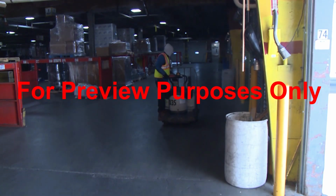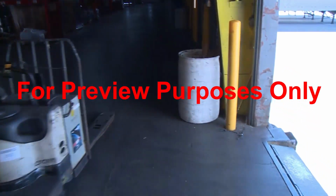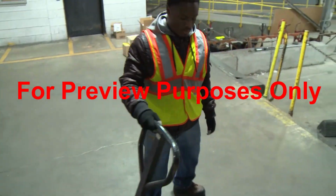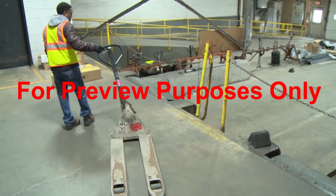Most loading docks are about 4 feet above ground level. This vertical drop can create a serious falling hazard, both for materials handling equipment and its operators. To prevent problems, a few safe work practices need to be followed.